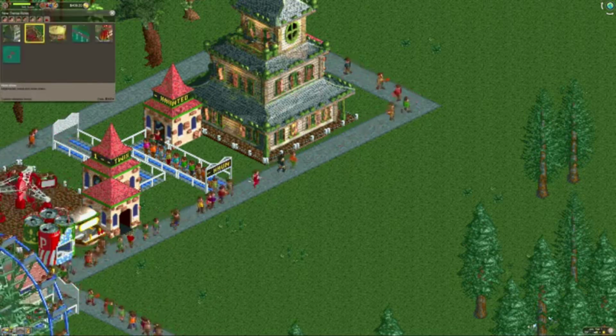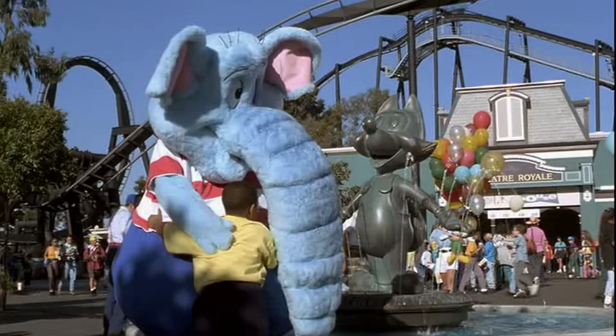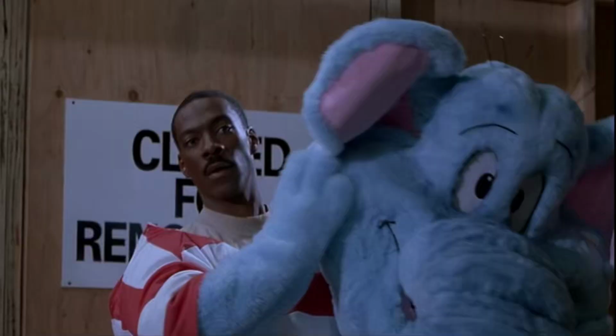Amazing. The one I'm going to make is Wonder World from Beverly Hills Cop 3. I'm going to make Wonder World in RollerCoaster Tycoon. Okay. Yeah. Put Eddie Murphy in the elephant suit or whatever.